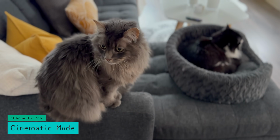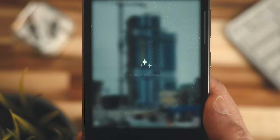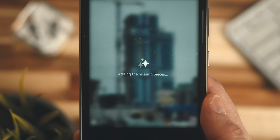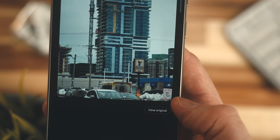Now, I haven't talked a whole lot about the AI features as it relates to the camera because I wanted to speak more about the images in the footage alone, but Samsung is going to give you a lot more options with the S24 Ultra that you're just not going to see on the iPhone 15 Pro, which I think all have their place, but are probably not going to be something that you're using every day.